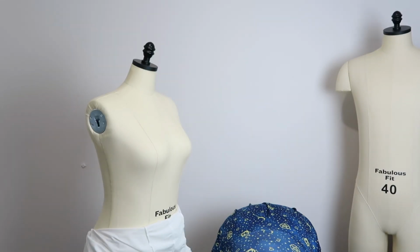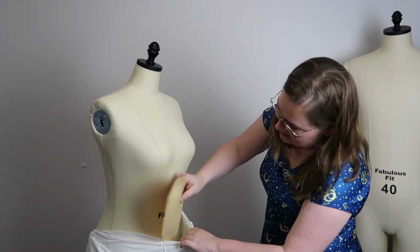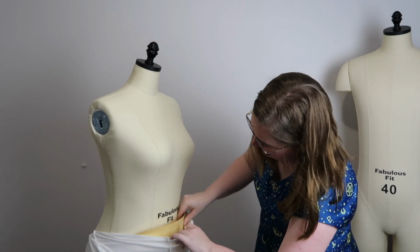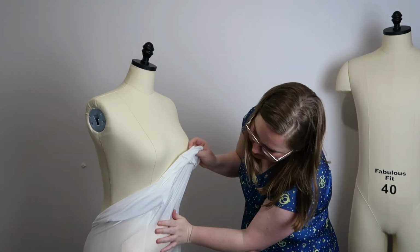Alright, so the next one is the stomach pad. Yep, this one I need. So the stomach pad goes this way across. Yeah.